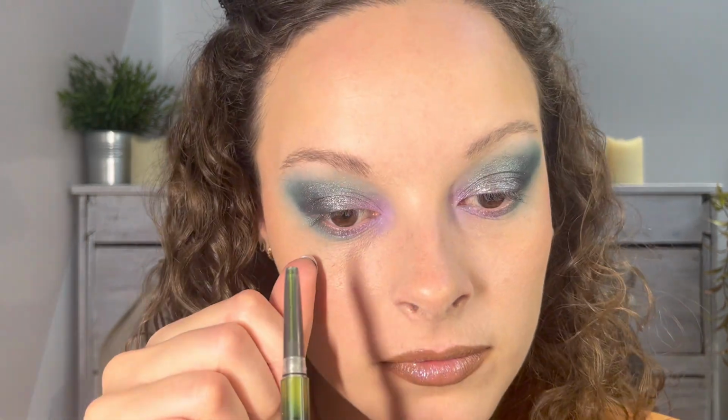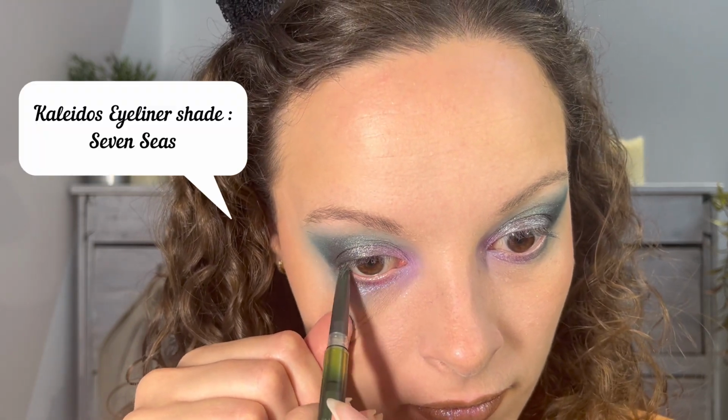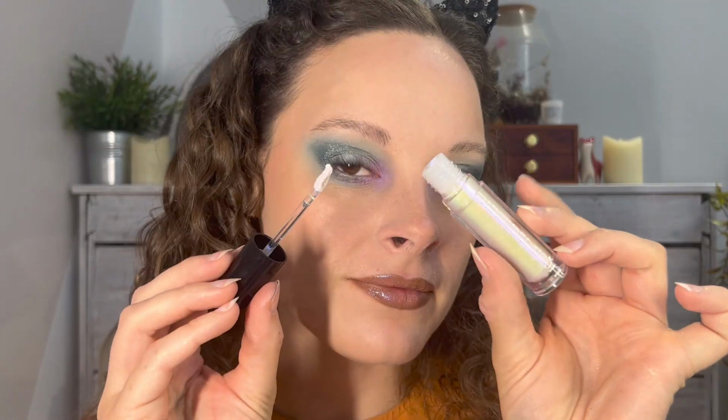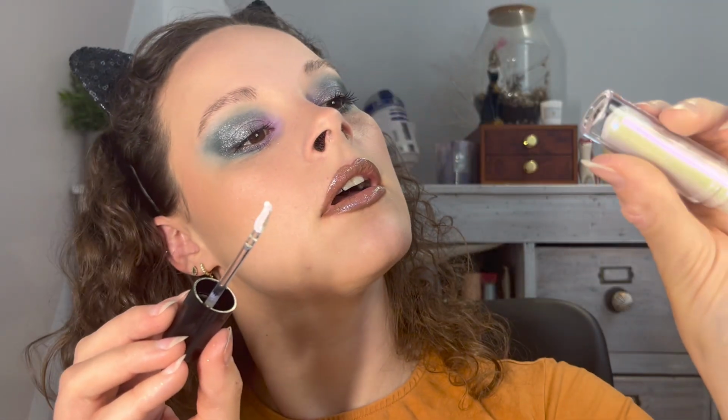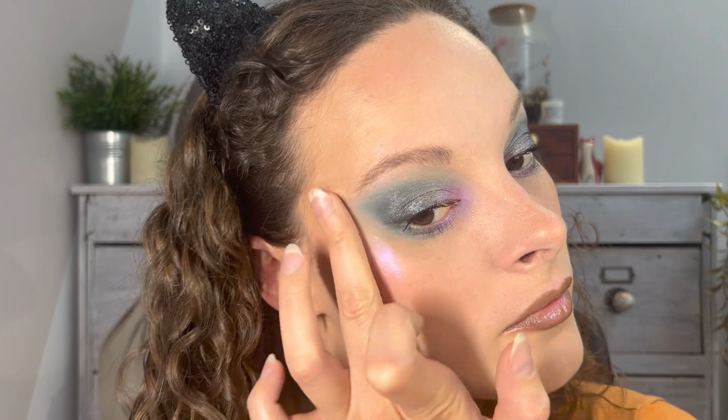Here I'm taking my Kaleidos eyeliner. I'm sorry, I don't remember which shade it is. I will put it on the screen. And then this is my highlighter, my also Unearthly highlighter from the Gargoyle collection, and it's in the shade Vengeful Violet.